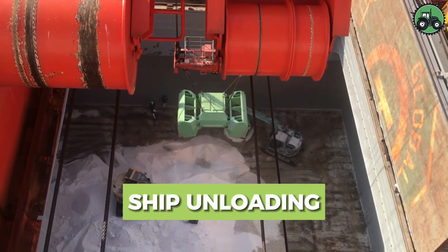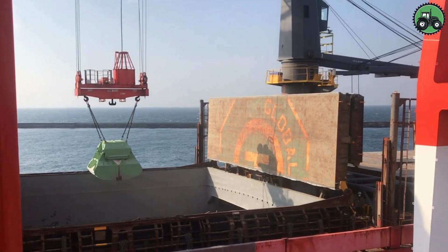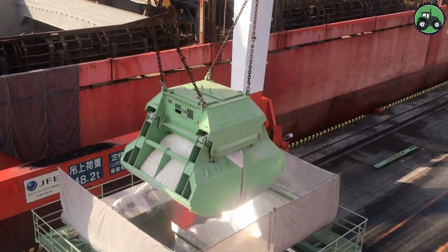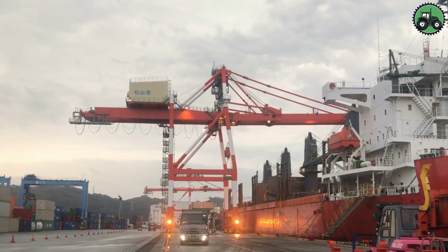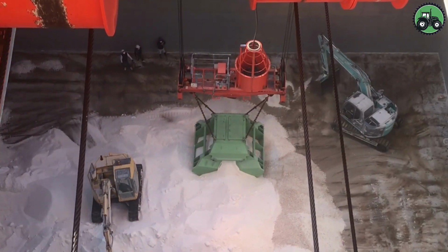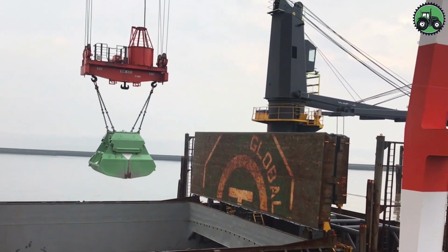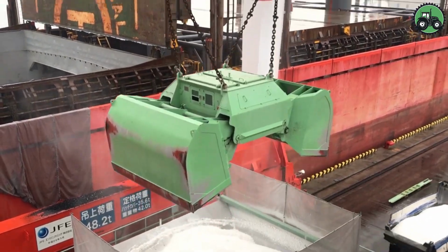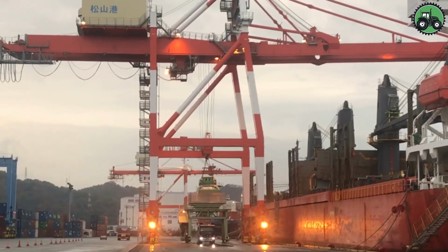Ship unloading is a critical component of the global supply chain. This process involves carefully and efficiently transferring various types of cargo from ships to their intended destinations. Whether it's containerized goods or bulk cargo, the precise coordination of equipment and personnel is crucial. Advanced technology often comes into play to optimize this operation, ensuring that goods are swiftly and safely transported to markets and consumers. From major ports and bustling cities to more remote harbors, the significance of ship unloading cannot be overstated, as it underpins global trade and commerce, facilitating the movement of goods across the world.